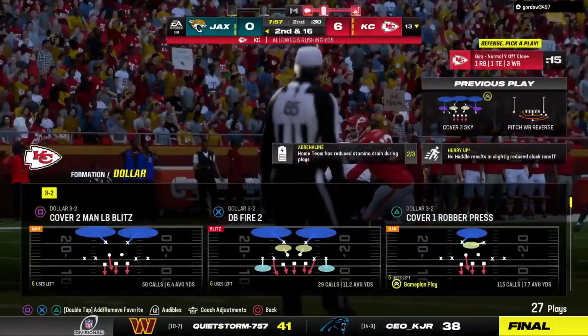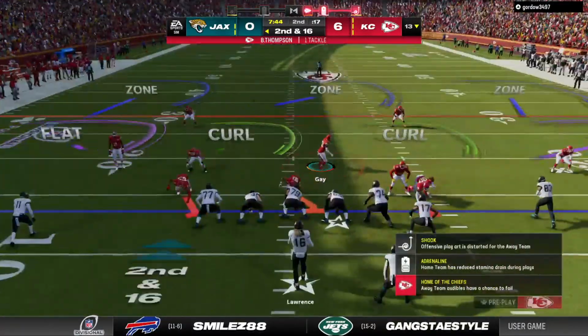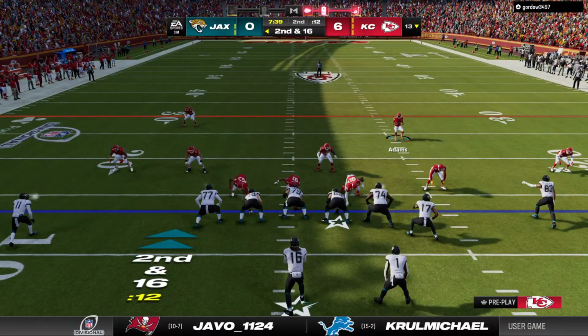Or maybe you have to be stern with him. But whatever it's going to take to get the message, it has to be done. He's putting the game in jeopardy. Tough spot looking at 2nd and 16 here after the big loss.